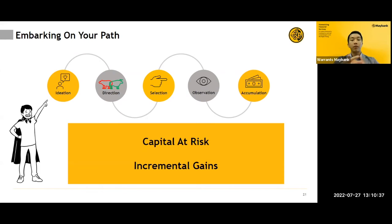So to quickly recap, the path you should embark on in trading structured warrants is ideation, direction, selection, observation, and accumulation. Okay, I hope that is clear for everyone. And if there are any questions, you may shoot them in the chat or through Q&A. Thanks a lot, Tucker.